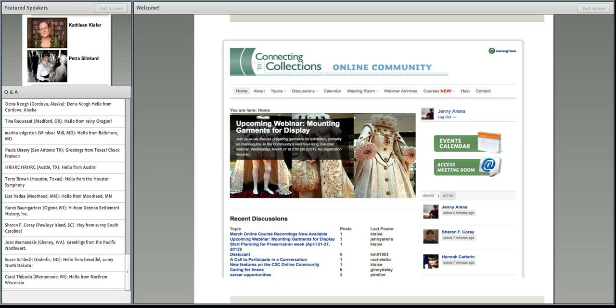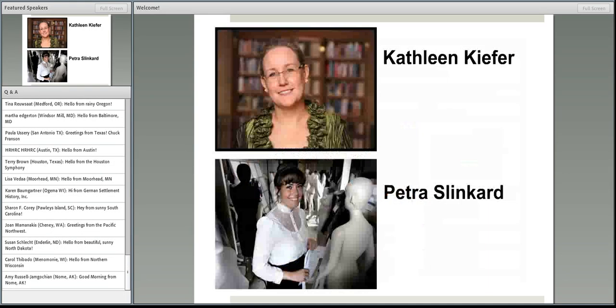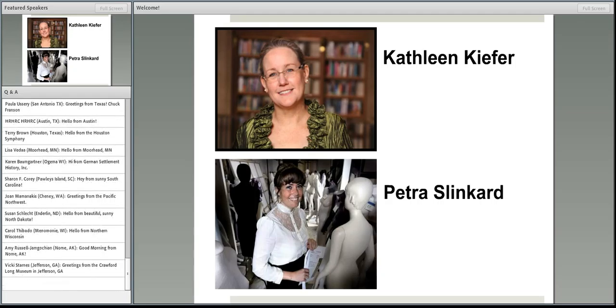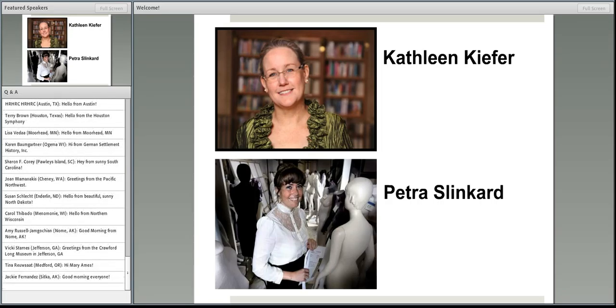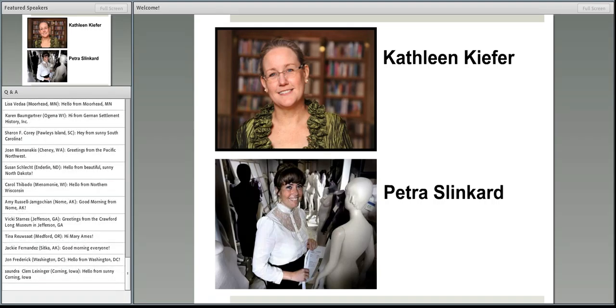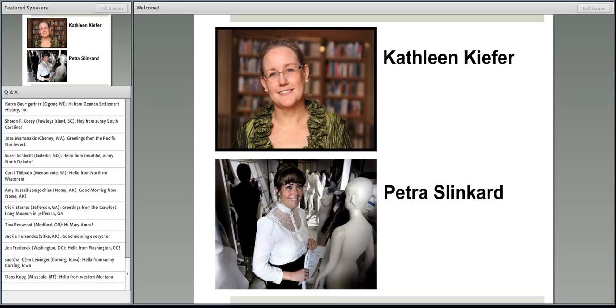Today I am so pleased to welcome Kathleen Kiefer and Petra Slinkard. Both women are from the Indianapolis Museum of Art. Kathleen is a senior conservator of textiles, and Petra is a curatorial associate within textile and fashion art. They've kindly agreed to lead this discussion today on mounting garments for display, with an emphasis on mounting to mannequins. Kathleen and Petra, would you mind telling the group a little bit about yourself? Kathleen, we'll go ahead and start with you.